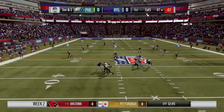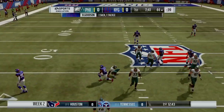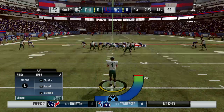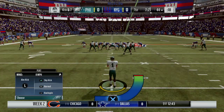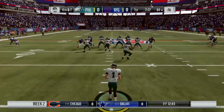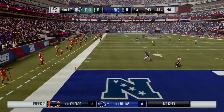Wentz going to try and throw on 3rd. Pressure, and he's going to be taken down. They sack him back right around the 44. B.J. Goodson in there to get him for a loss of 3, and it'll be 4th down. And this is away. It's a high kick, and he got all of it.